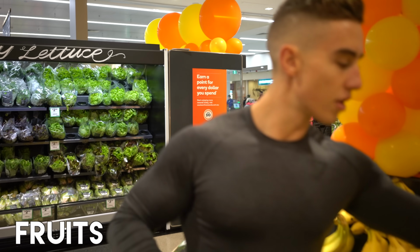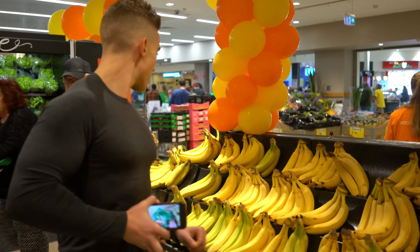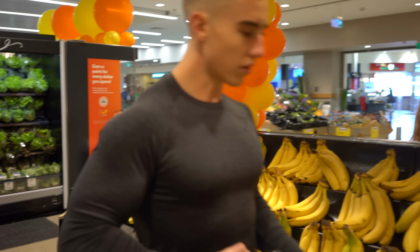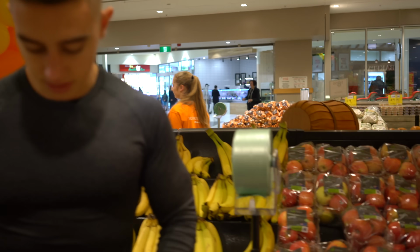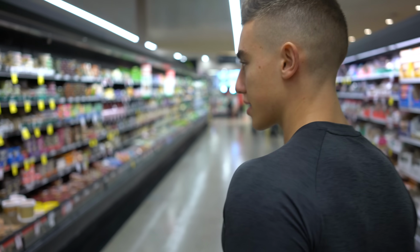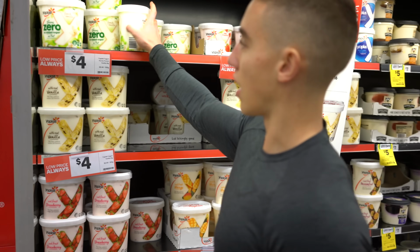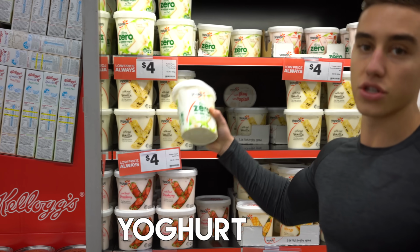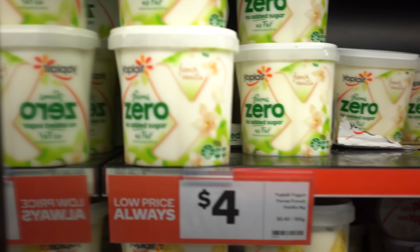Fruits, good source of carbs. This is going to be for brekkie. We'll get some apples as well. Good snacks. We've got a lot of eggs at home, so we won't need to get eggs. We'll get some normal, no added sugar, vanilla yogurt. This is just for the brekkie. And we've already got low-fat Greek yogurt for bed.